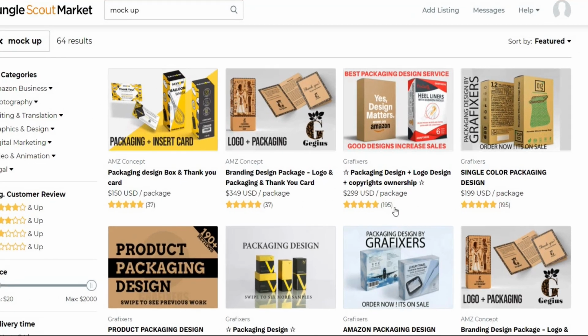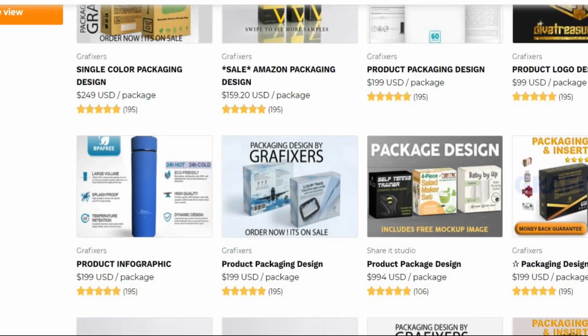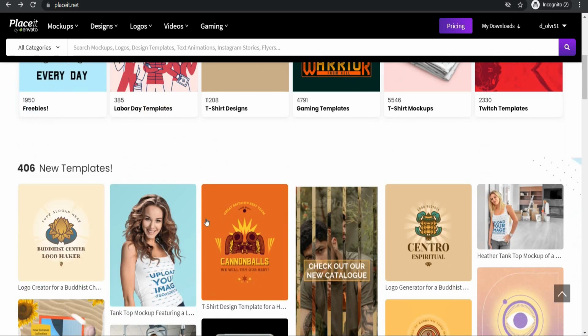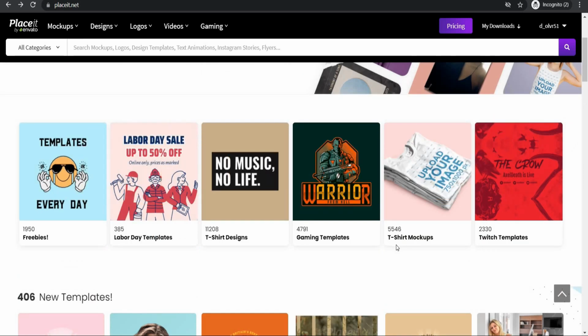which is fantastic since, as you can see from market.junglescout.com, people are prepared to pay hundreds of dollars for such a service, and Placeit.net will take care of everything for you. You can sell that service here for at least $100 and complete it in less than 60 seconds. Let me give you an example.